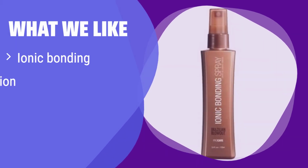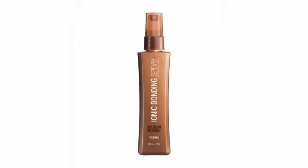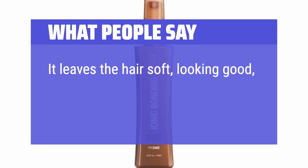What we like? This spray uses ionic bonding technology for a sleek finish and protects against heat damage. It adds incredible shine to your hair. If you frequently use heat styling tools, this product is a must-have. What people say. It leaves the hair soft, looking good, has no scent that I can tell.